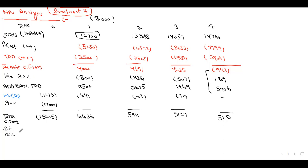Now, I am stating directly here the present values. This will be 15275 negative, 5925, 4712, 3649, and 3273. These are the present values.